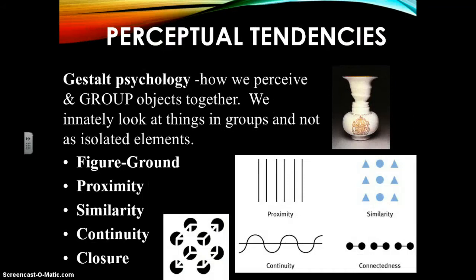Perceptual tendencies. This is the last thing we'll look at in this screencast. And that is the notion that we inherently judge certain things based on some Gestalt principles, okay? Gestalt psychology, remember, looks at how we perceive things. And when things are close together or grouped in certain ways, or if they're similar, we tend to group them together. Let's look at some of these examples real quick.